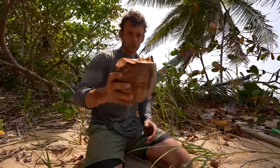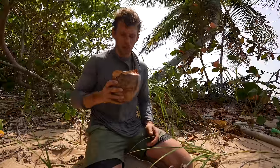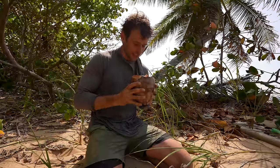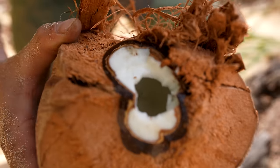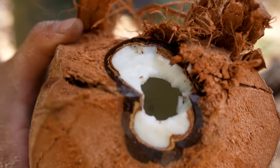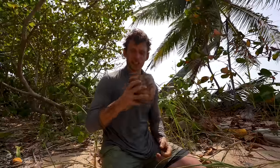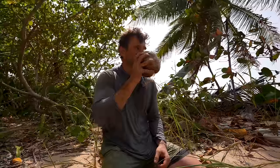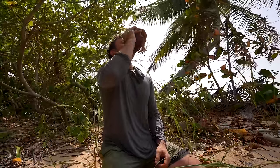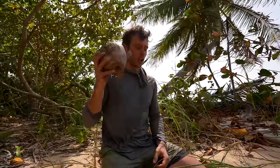Oh, yeah, it smells good. Oh. Yes, that is delicious. Check it out. I don't know if you can see in there, but you can definitely hear it. And this is what's gonna keep me hydrated for the next 5 days. Just purely coconut water. I need to be drinking a lot of these.